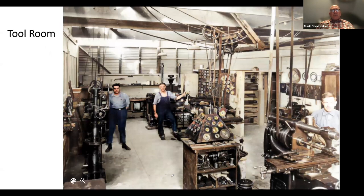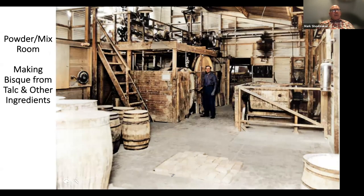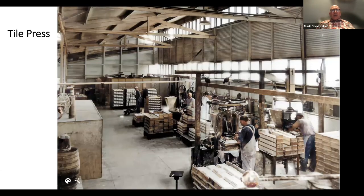This was the tool room in the factory. These were all black and white photos that I colorized. This is what they call a powder mix room, where you make what's called the bisque, and the bisque is the base material for what forms the product you're making. And they started pressing tiles from this bisque.